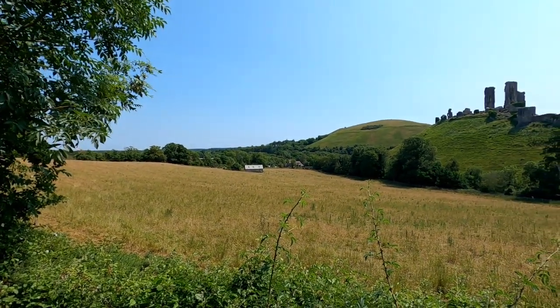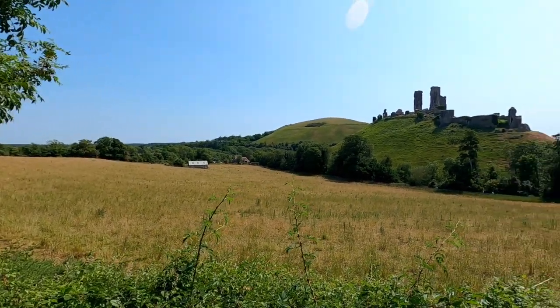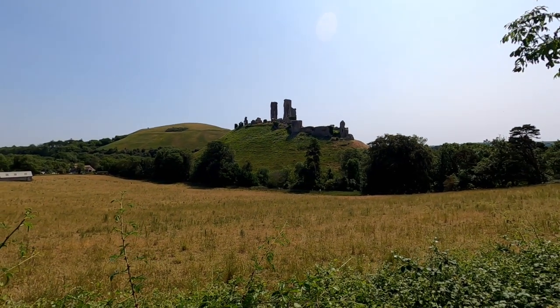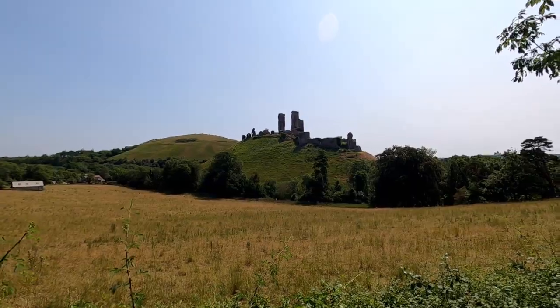Now, that building sort of in the middle, that's the actual National Trust centre there, guys. Anyway, a bonus bit of the video, steam train. Oh, and a whistle as well. So you probably wouldn't have seen that very well, guys.